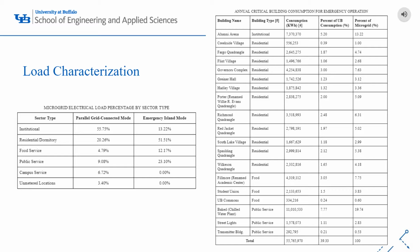In emergency island mode, the microgrid will only support critical locations with a consumption broken down as 13.22% institutional, 51.51% residential and dormitory, 12.17% food service, 23.10% public service, and campus service and unmetered locations will not be serviced in emergency mode.